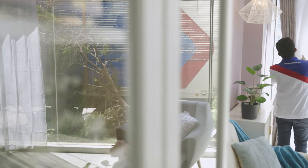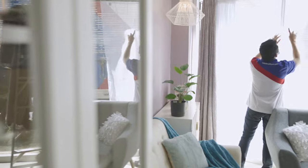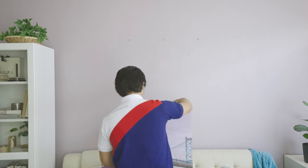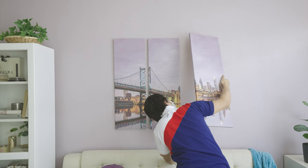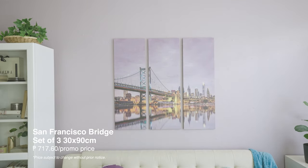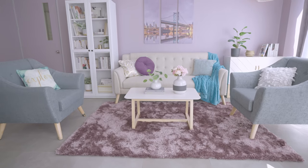Our crinkled leaves lilac curtains. Then we add our San Francisco Bridge wall art with a purple sky. Have it, your Very Peri living room. See how the colors play well, especially with our lilac walls?